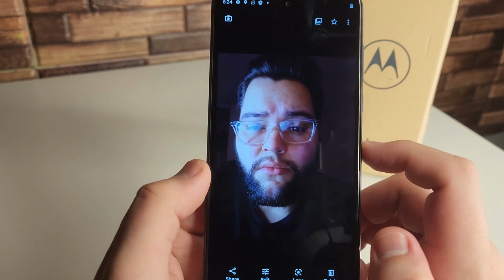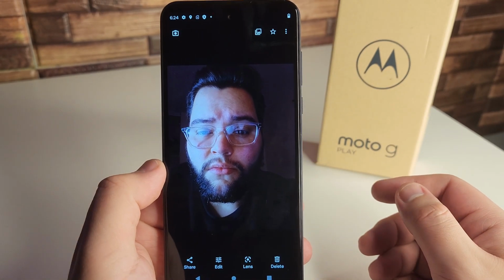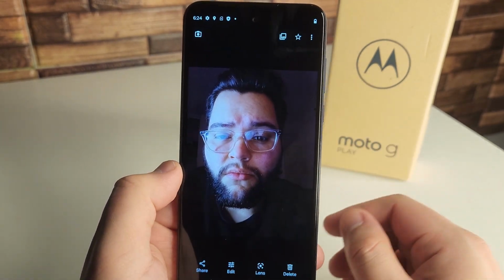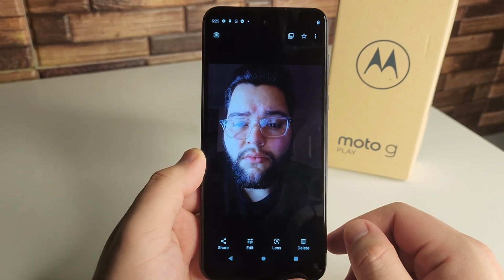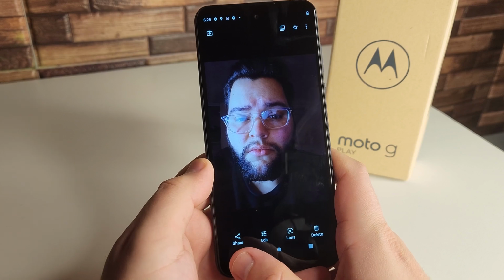Now, taking a regular photo on this, I thought the photo was decent as well. If you guys are in good lighting, this is going to be good, and this is pretty much my natural skin tone. So with a lot of other devices, I don't actually get my natural skin tone, so that's cool that you get it on here.